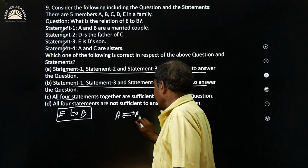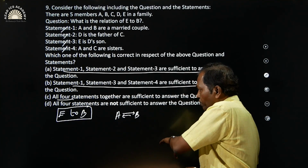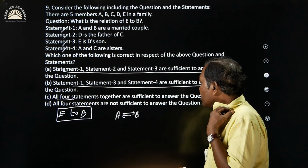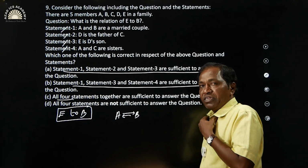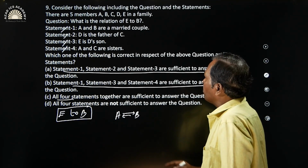I'll put it like this. A and B are married because they are the couple. That's why I put the forward arrow and backward arrow. So these two are the husband and wife. Who is husband and who is wife is not known to us, since the gender is not known. Once we know the gender, we can determine. But they are the couple.